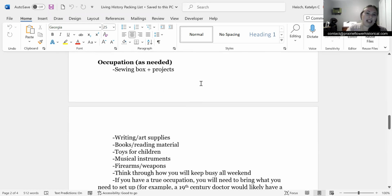And then occupation, think through what you want to do. Instead of just being like me who sits and talks to everybody all day long, doesn't ever get anything done. It's always good to have a project. I always bring projects I don't ever work on. So sewing blocks is a great idea with little projects in it. Doesn't even have to be anything important.